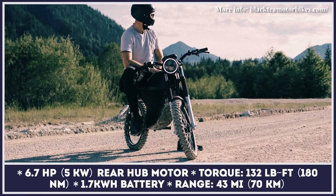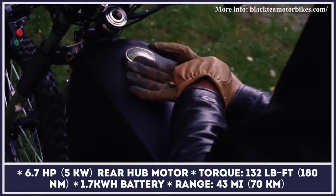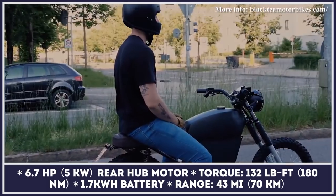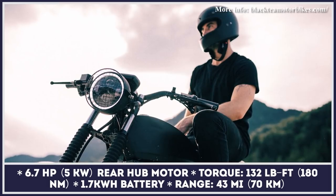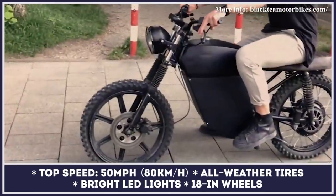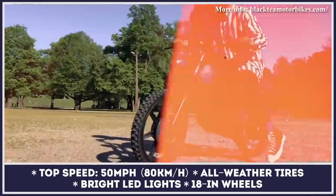Designed and engineered in Germany, the Black Tea Moped boasts timeless 70s Scrambler exterior styling with characteristic round LED headlamp, old-school tubular steel frame, and a flat black seat. The bike features a 6.7 horsepower rear hub electric motor, good enough for 132 pound-feet of torque.